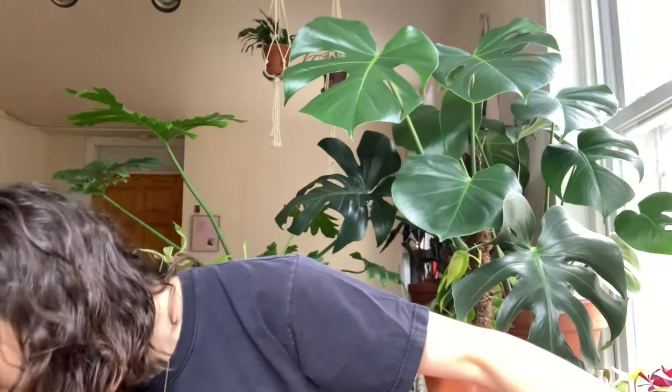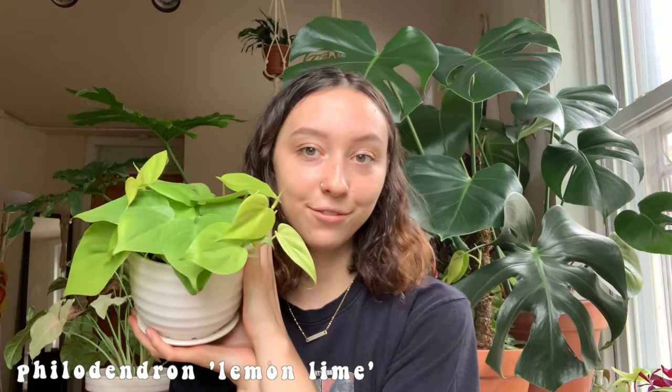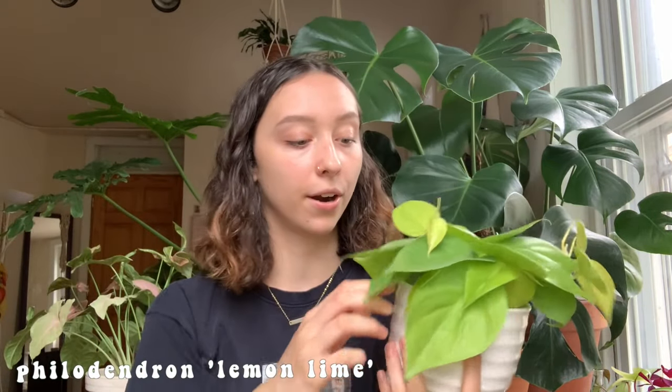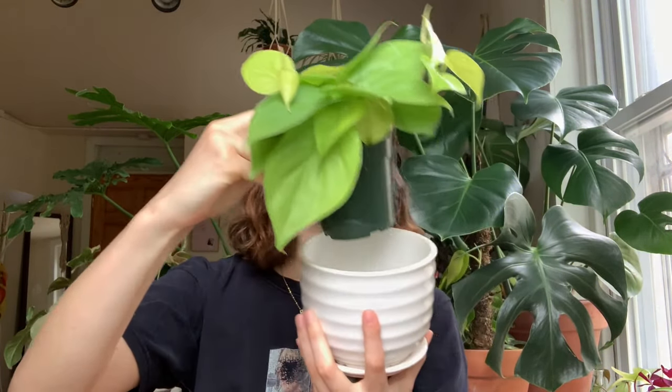And my last plant, this is a snappy haul, but it is what it is. This one's probably my favorite because, again, this is one that was on the mental wish list, but not the expensive real wish list. You know, there's multiple wish lists. So I got a lemon lime philodendron. I'm super, super happy with her. This one was $5.